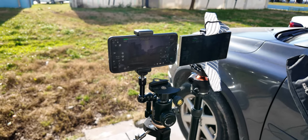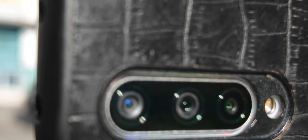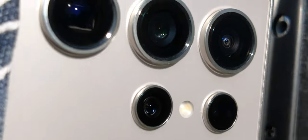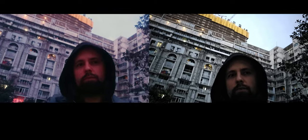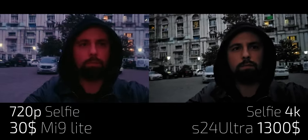Let's start with the most important topic for most people: cameras. Let's start with the video quality. First of all, I wanted to test the front selfie camera in extreme low light conditions, but I completely screwed the settings and shot everything in 720p on the Mi 9 Lite.